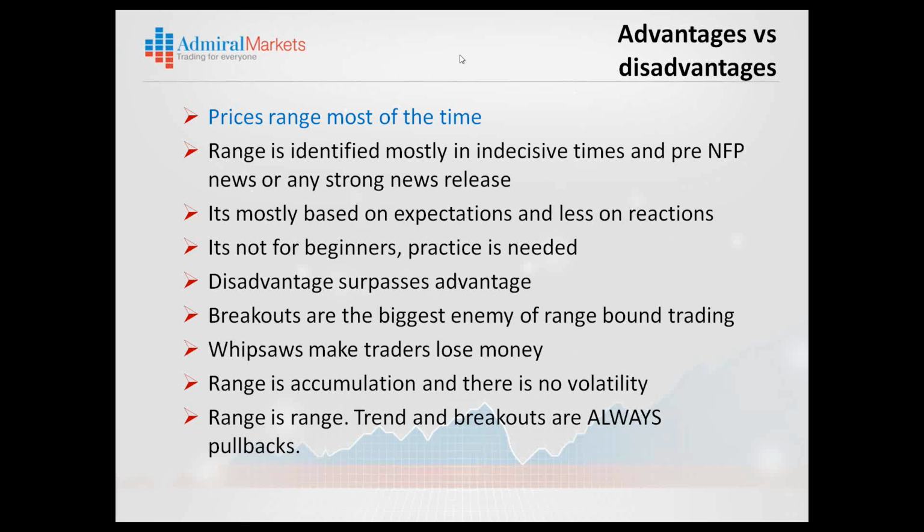Who trades the ranges? He usually bases his expectations, on predictions, and less on reactions. I am a reaction trader. My favorite quote is, react, don't predict. So reaction, not prediction. I like to react. When I see that the level has been broken and retested and the price is fluctuating around the level, I will react. I will open a trade.